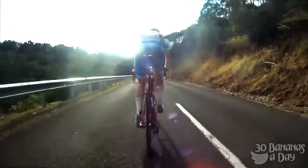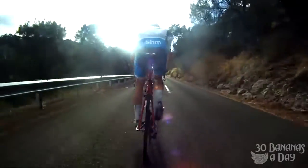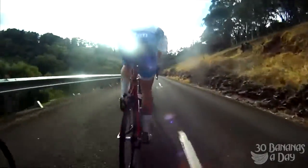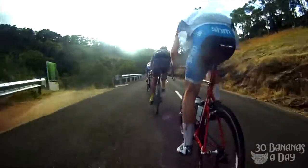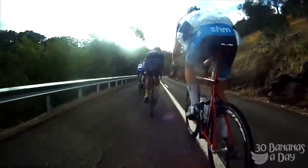This rider on the red bike, he's fit. He's got really good form. He's pedaling really well. His cadence is like textbook. He's pedaling like a pro. And we're back on. We are back on. So it looks like they slowed up a little bit. Is there still a group in front?